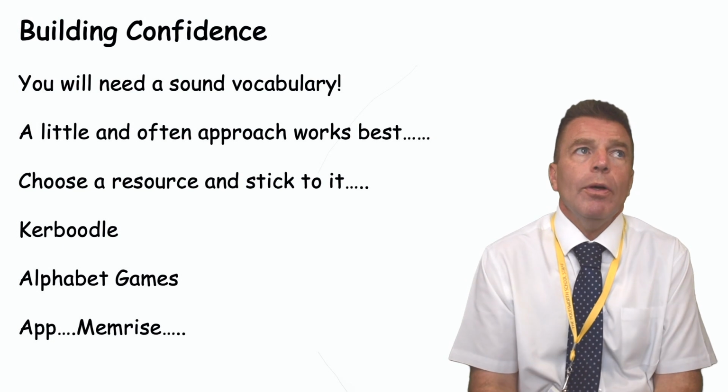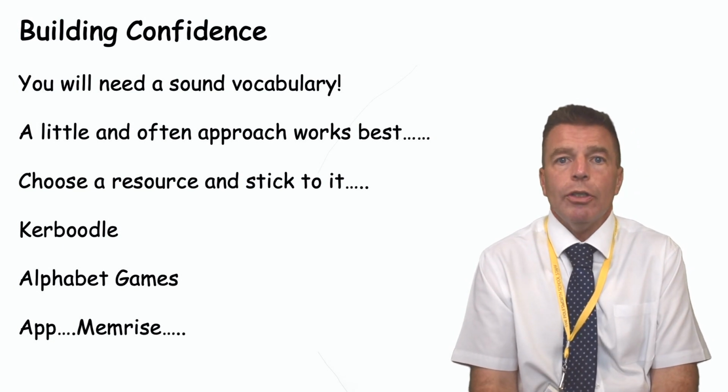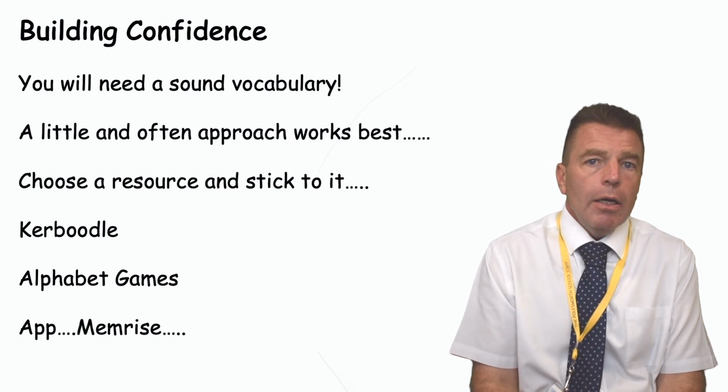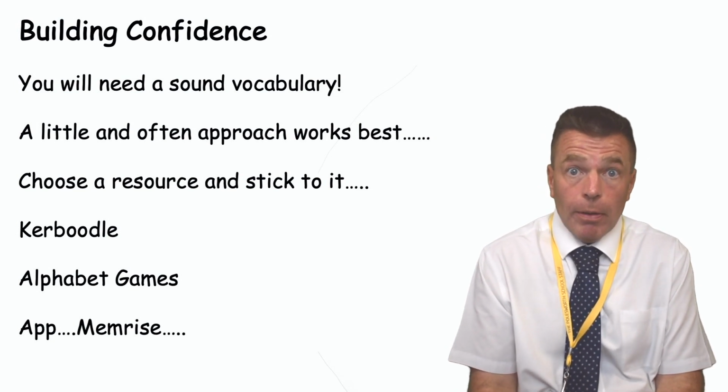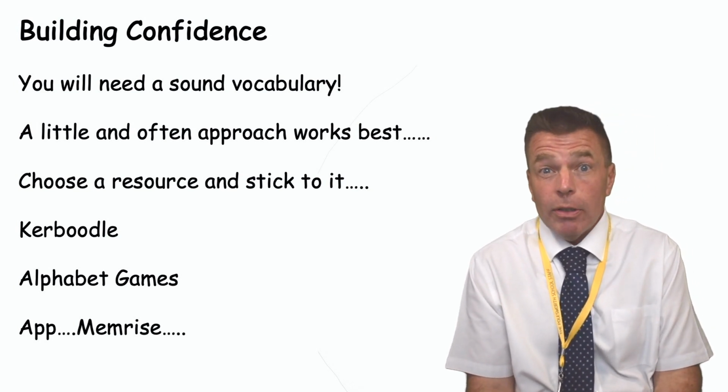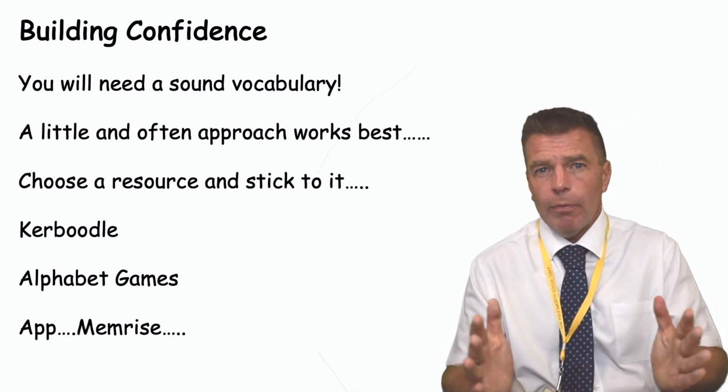This will be the point when we'll hear lots of talk about revision. You'll be offered all sorts of guides. You'll be offered websites, many that you have to pay for. You'll be offered apps, etc. What I'm going to try and do at this point is narrow everything down for you.